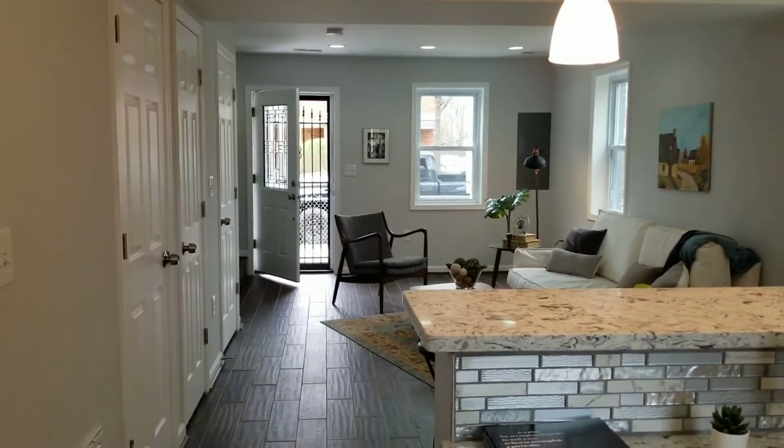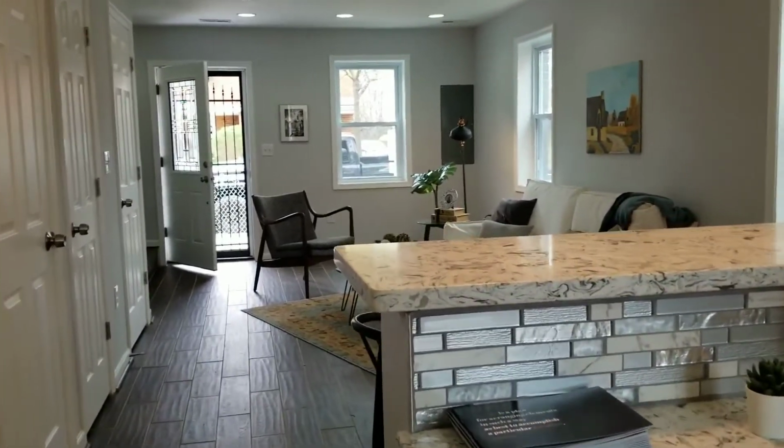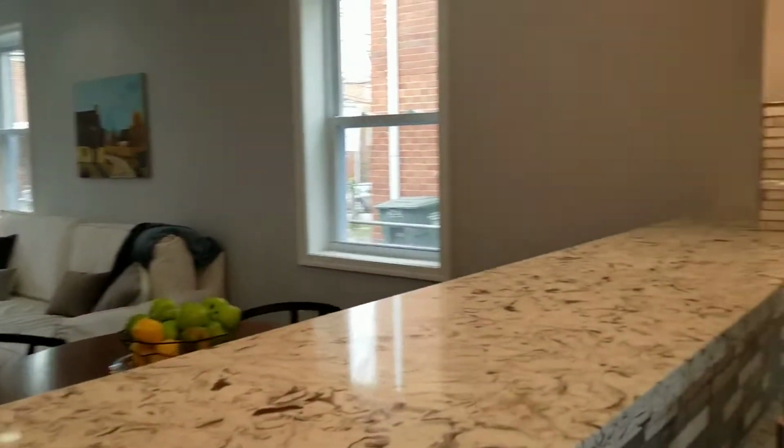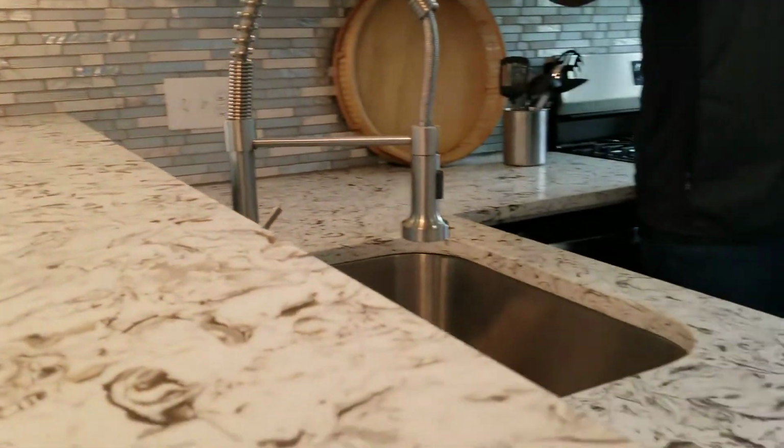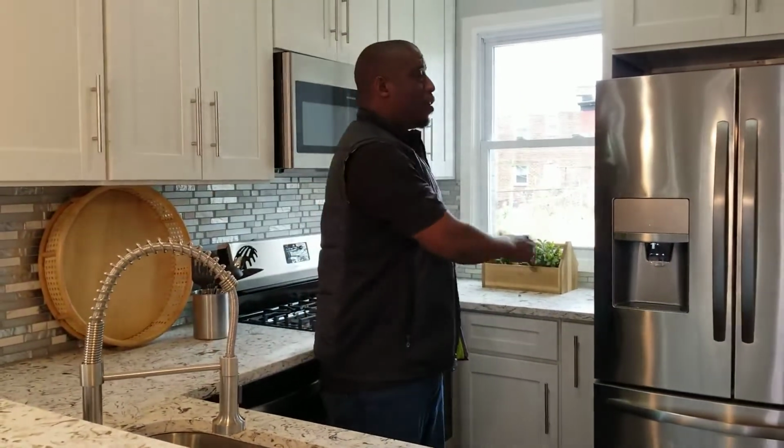It looks great when you walk in the door, and like I said, all the other properties around here, when you come in the door, you see a wall. It looks very cramped. So that was the goal, to move the kitchen back to here. The kitchen was right here. Move it all back to here and keep the floor plan open so it would give us more space.